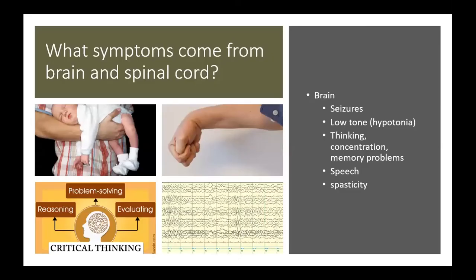Okay. So what symptoms come from brain and spinal cord? If you look at the first picture, the little baby is just draped over someone's arm. So this is a baby who's very floppy. It could be a brain issue, right? We get our tone from our brain down, or it could be weakness. I can't necessarily tell from the picture without examining the child. It's just a floppy child. So it could be a muscle weakness.